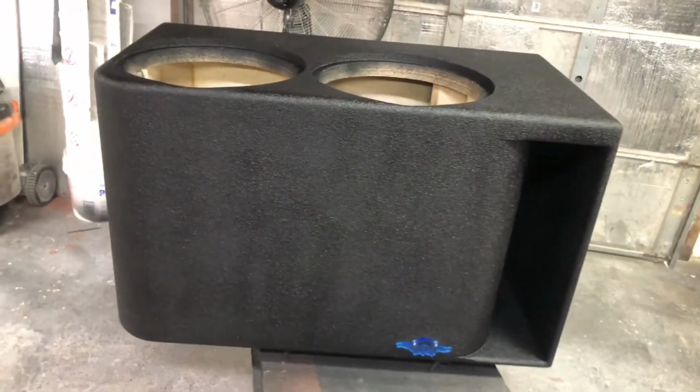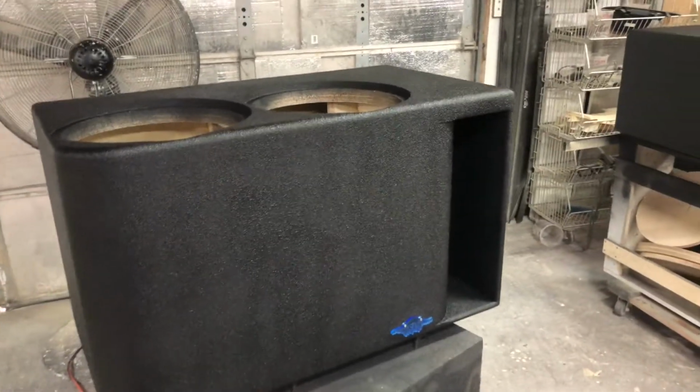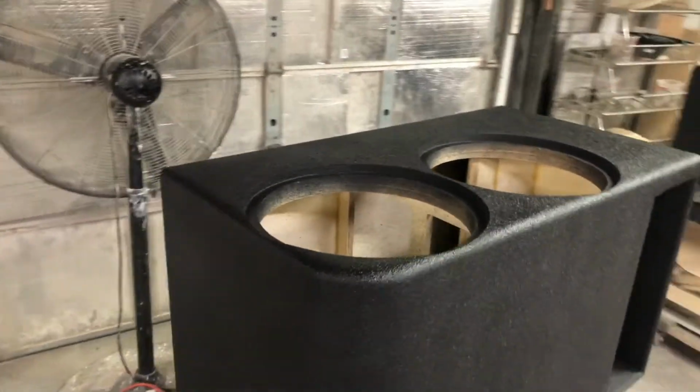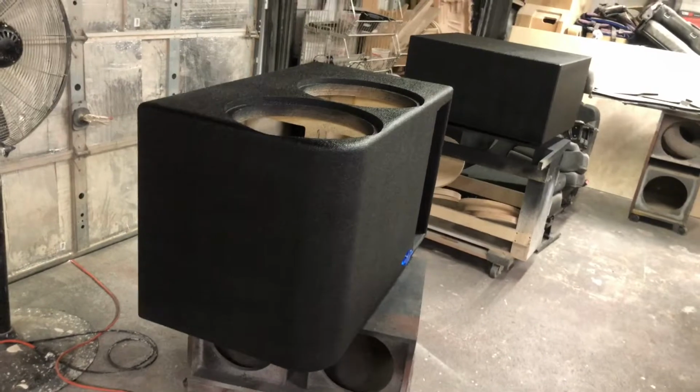Alright guys, so like I said, this is for two Skar Audio EVL 15s. This is going in a 2018 Jeep Grand Cherokee. This would fit in many other SUVs. Just make sure you always measure your vehicle when ordering something. This is one of the custom enclosures you can order.